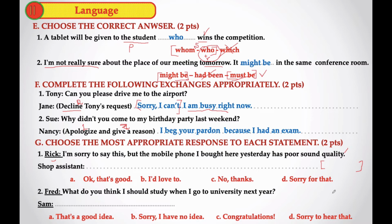Okay, so the last one, which is expressing apology, is sorry for that. Okay? Fred, what do you think I should study when I go to the university next year? That's a good idea. Sorry, I have no idea. Congratulations. Sorry to hear that. So, congratulations is expressing good news. Sorry, I have no idea.